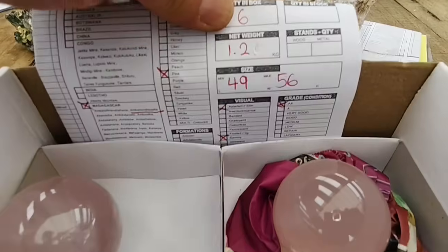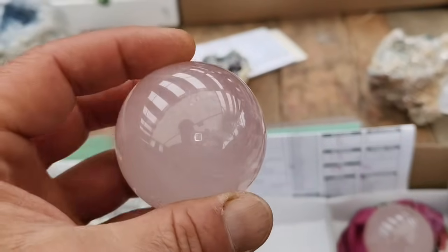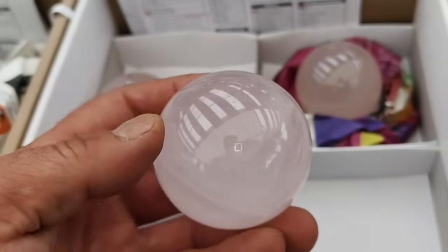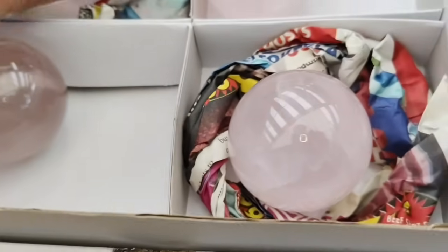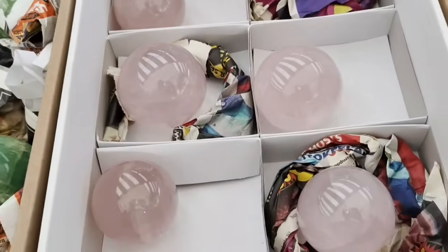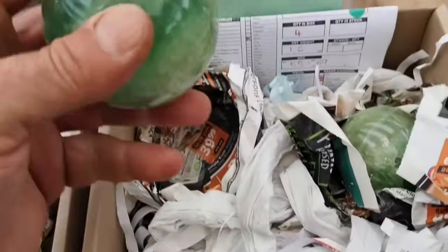Next up, we got 6 double A grade rose quartz spheres. The sun isn't out today, so there's not much chance of showing you any asterisms. These 6 weigh 1.2 kilograms. What a beautiful veil that is. 1.2 kilograms, 6 rose quartz spheres, $53. That is flat 945.